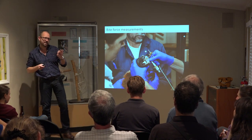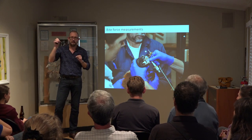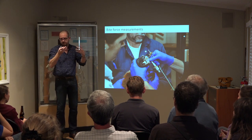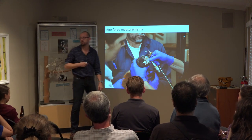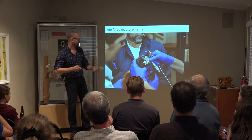Piezo crystals have a unique property: if you deform them, they send off a little current. And we can measure the current, and the current is proportional to the deformation. And so we can measure how much force you need to deform the crystal, and you can measure the forces that the animal is exerting with its teeth on the transducer. So it's a very simple device, it's portable, I can take it anywhere in the world, very easy to do.